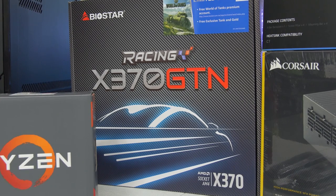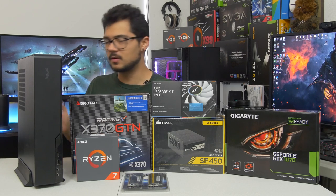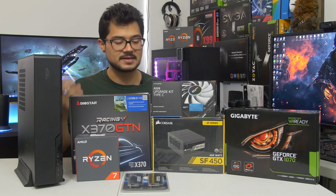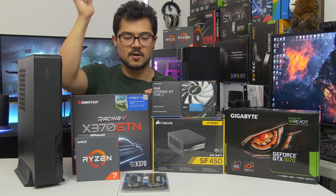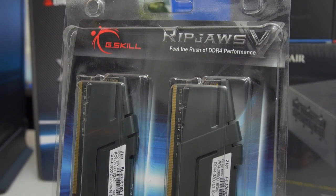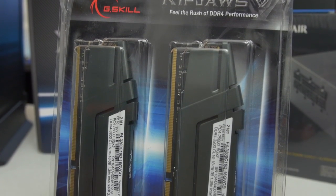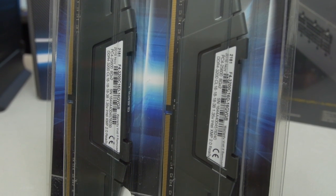I already did a video on it, you can go ahead and check that out. It's a fantastic little board for not too much money. It doesn't have Wi-Fi, so I might have to populate one of my USB ports in the back with a Wi-Fi adapter or something like that, but for the most part, it should be a fantastic little board for our needs. We've also got a 16GB kit, that's 2 8GB sticks of G.Skill Ripjaws 5, I believe. Let me see what the speed is on this. 3200 megahertz DDR4 with very nice gunmetal gray heat spreaders.